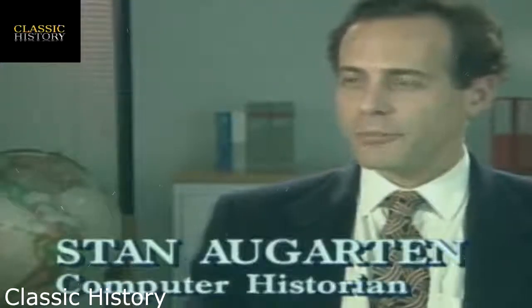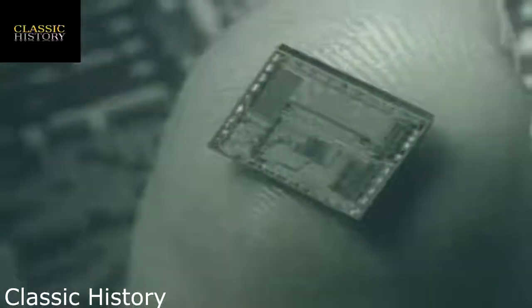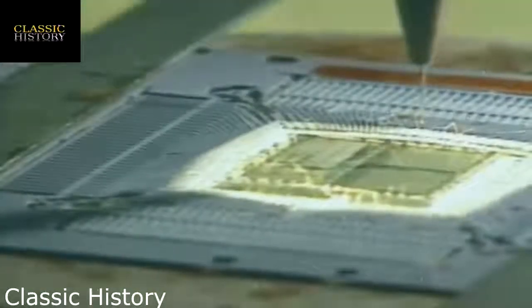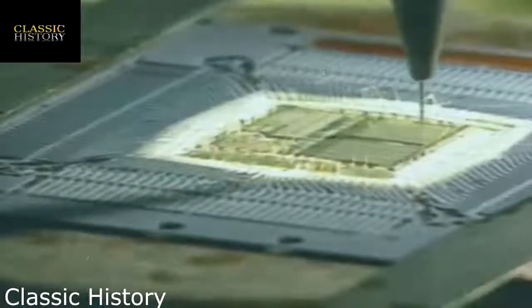It was the invention not just of integrated circuits, but of a particular kind of integrated circuit, the microprocessor, that makes today's personal computers possible. Smaller than a fingernail, a microprocessor contains many of the components of a computer, including a control unit, a clock, and areas where data can be stored and modified. Processing power was about to become very cheap and very compact.